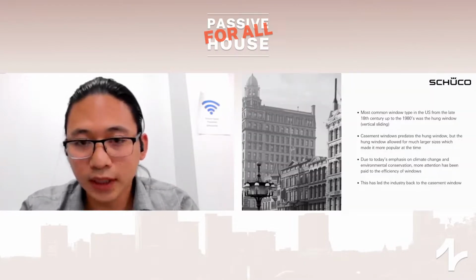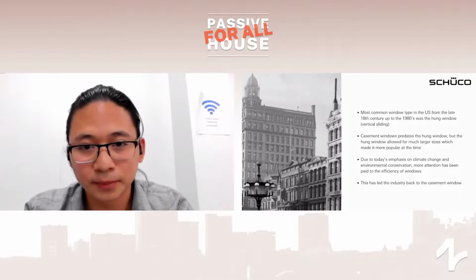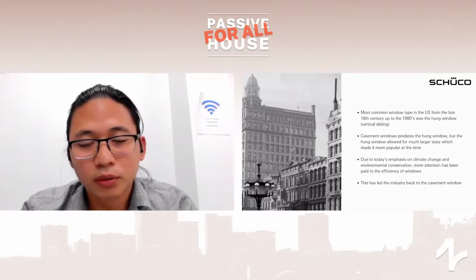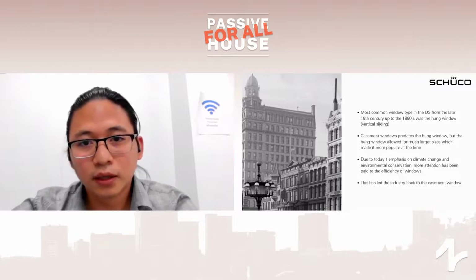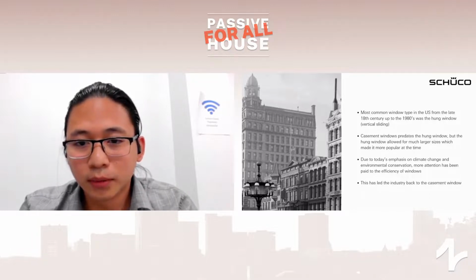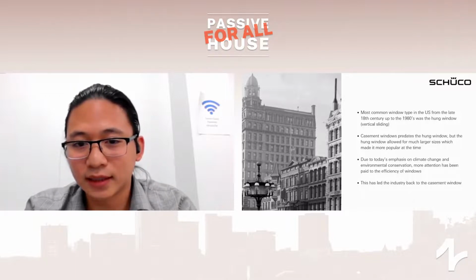So I just want to give you a brief overview of the history that the double hung window has in the US. So the double hung window has been the most common type of window in the US since the 18th century all up to the 1980s. Now, the casement windows have actually predated the double hung window, but because the double hung window was able to provide larger sizes, it made it more popular at the time.